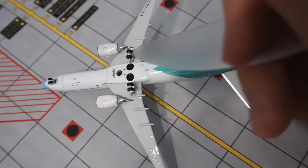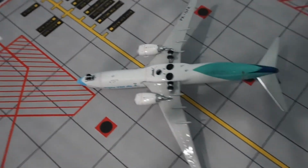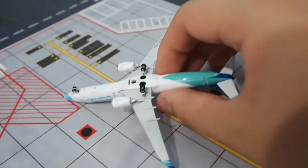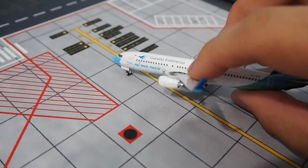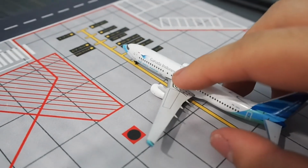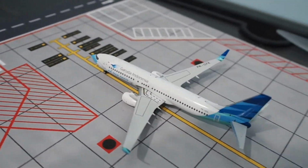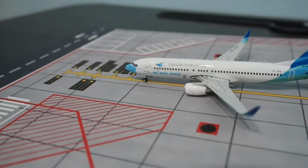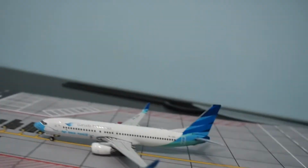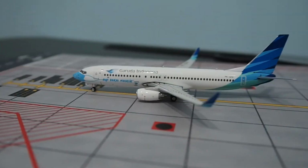So the detail on the Phoenix isn't as good. But again, for the majority of the quality and the quality control and whatnot, the reason I'm doing Phoenix is because it has a better quality to price ratio. I mean, Gemini and Jet, yes, their quality is good also, but the price is sometimes high, and some of the molds aren't exactly good as well.